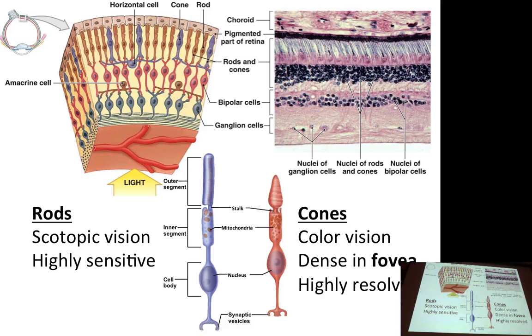Very sensitive. Cones are, and there's different flavors of cones that are going to give us sensitivity to different colors. That's how we see color. They are less sensitive to light. They are densely packed into the macula and the fovea in the eye. Because they're so densely packed, they're giving us a high resolution. So rods give us low resolution, but they're highly sensitive to low light. Cones give us high resolution, but they're minimally sensitive in low light. All right? So it's a trade-off. We'll talk about it more.